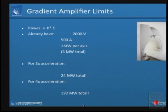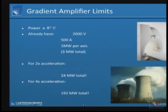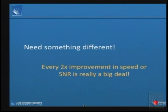If you want to go 2 times faster, that's 24 megawatts. That's what they're talking about gathering in all the wind farm out on Lake Erie, right? For 1 MRI unit. If we want to go to 4 times faster, this is 192 megawatts, and we start needing one of these just to drive an MRI. It's just not going to happen. Talking about healthcare reform. So it's clear that we need something different, and that we've really hit a technological barrier here. The other side note is that every 2 times improvement in SNR or speed is really a big deal. You really have to fight to get that with conventional means. I hope to show you that we were going way beyond this, and it was just a dream 10 years ago that we could do this kind of stuff.